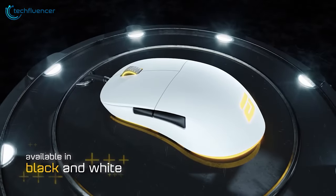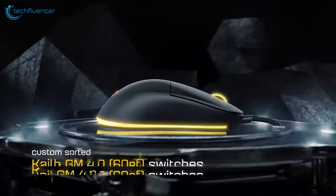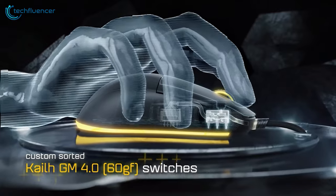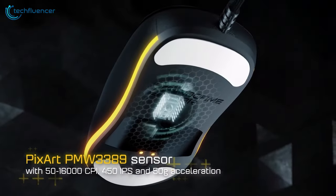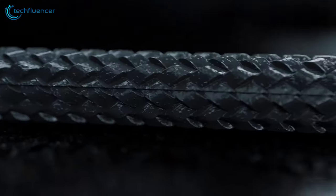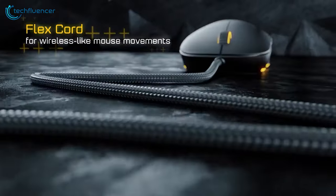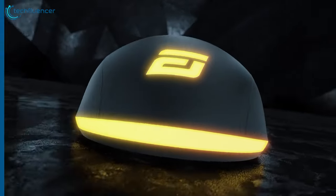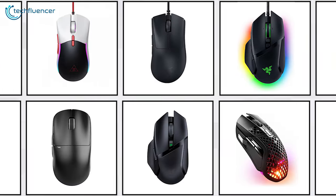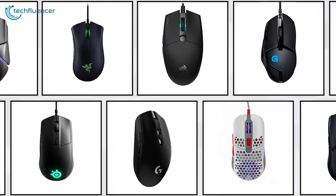With its responsiveness and ergonomic build, gamers can achieve peak performance, dominating the battlefield with seamless control and accuracy. Whether you're a seasoned professional or an aspiring competitor, this gaming mouse will undoubtedly elevate your gaming experience to a new height. So that was all about the 50 gaming mouse under $100.